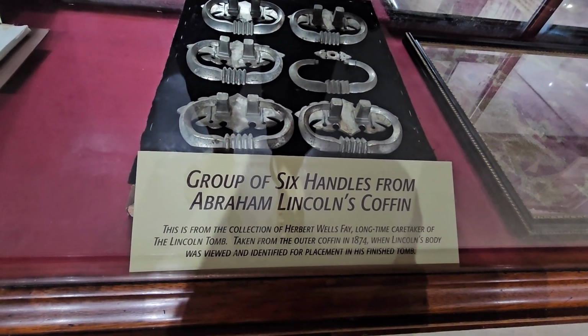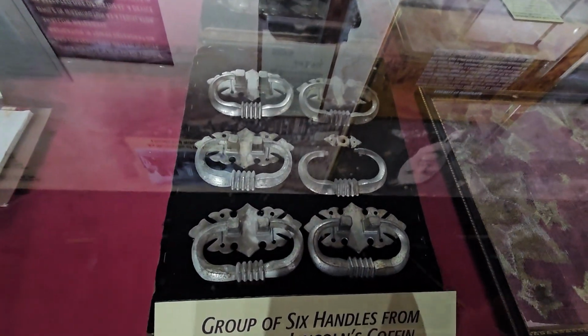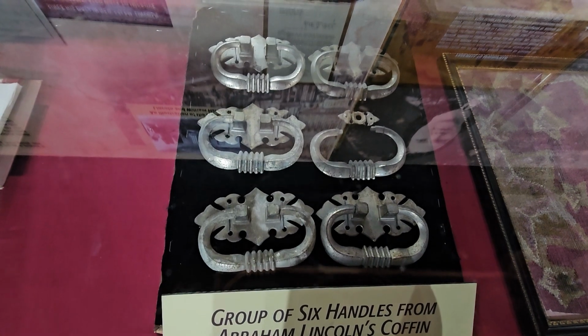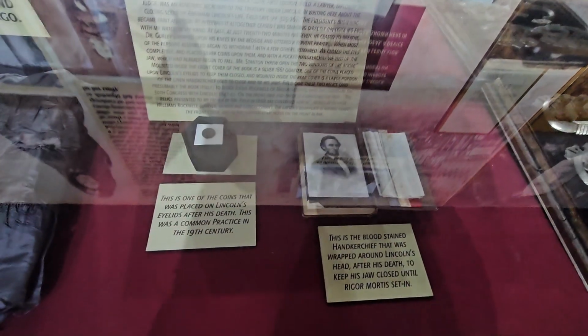Six handles from Abraham Lincoln's coffin. When the 23-year-old grocery clerk from New Salem decided to run for the state assembly, it said a lot about his ambition and self-confidence. How do they accumulate this incredible stuff?